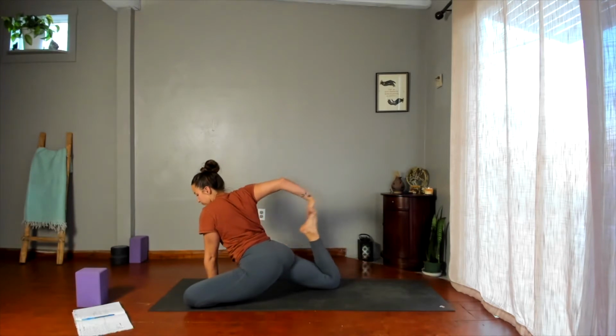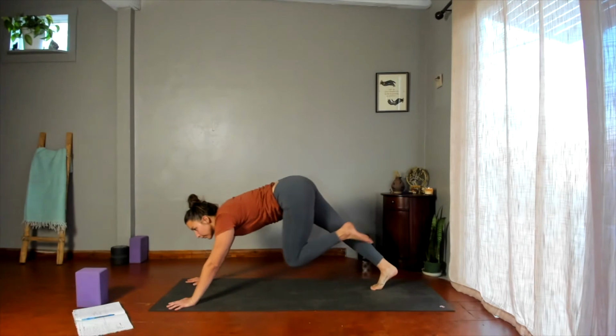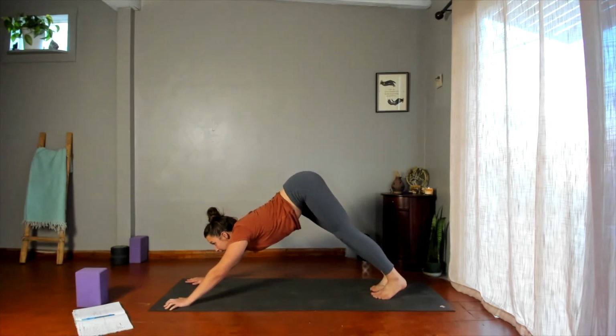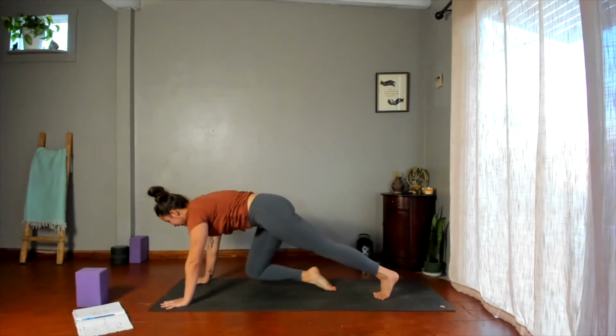Lower your foot. Downward facing dog. All right, we're coming down to the floor now. Lower your knees and then swing your legs out in front of you.